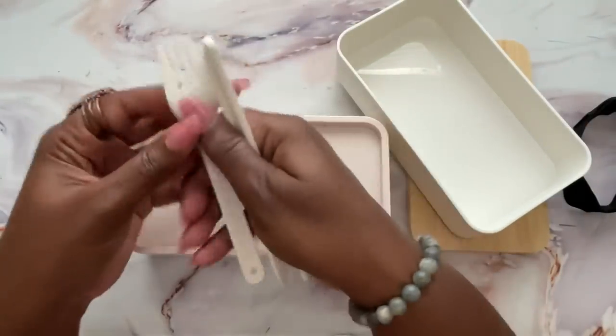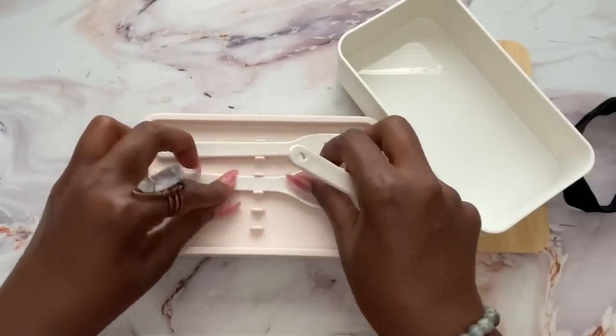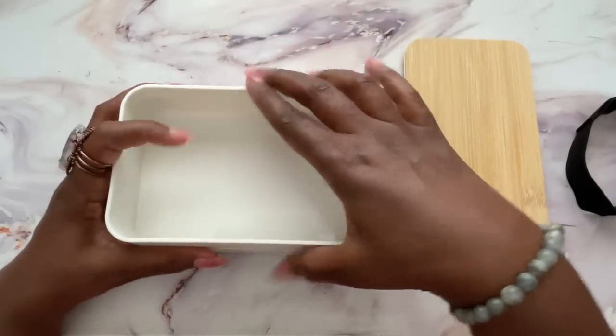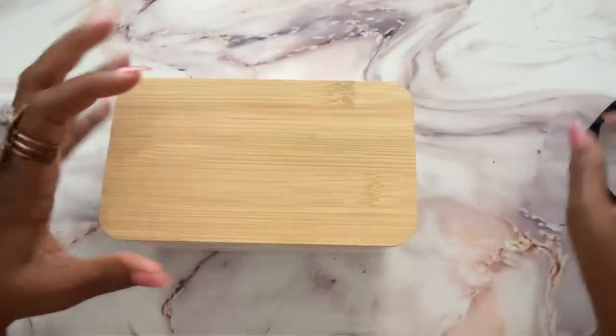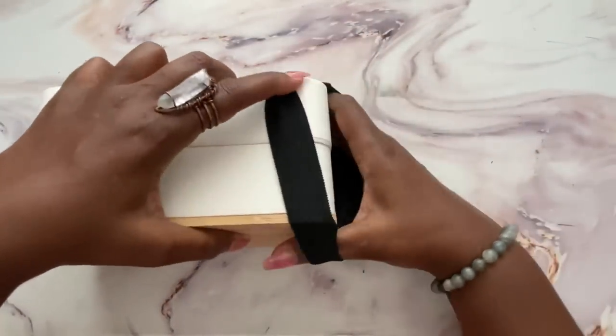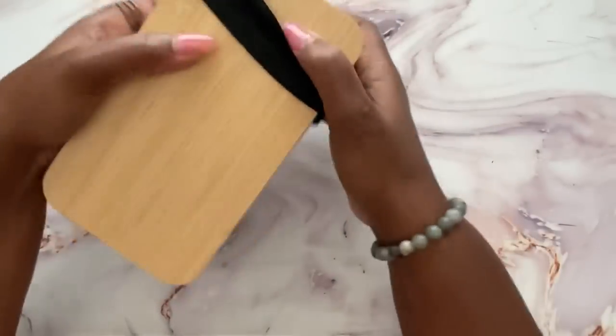So it has two compartments that you can put food, and then you can put your silverware here like this. And then you also have the top compartment. Okay, put that on there and then put this. And then it has this elastic band to keep everything together. And this whole box would go in the refrigerator, and you can separate the hot from the cold compartments.